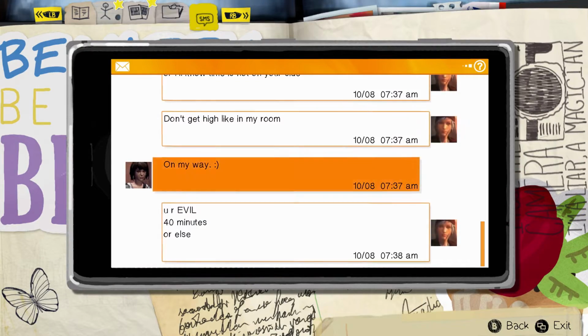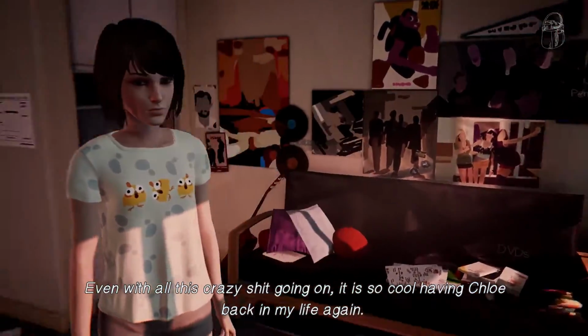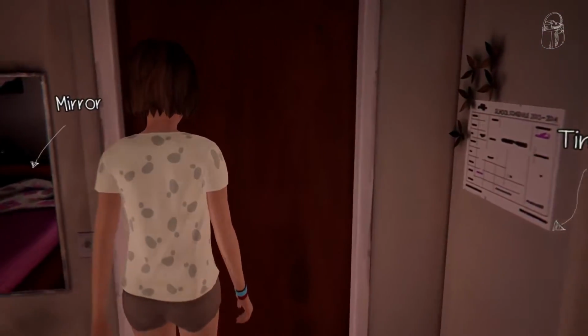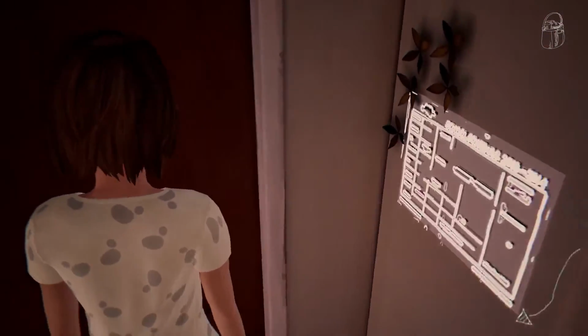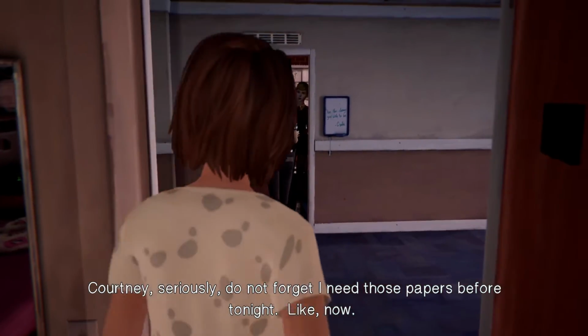exit your room. Even with all this crazy shit going on, it is so cool having Chloe back in my life again. Like no time has passed. Morgan, seriously, do not forget I need those papers before tonight.